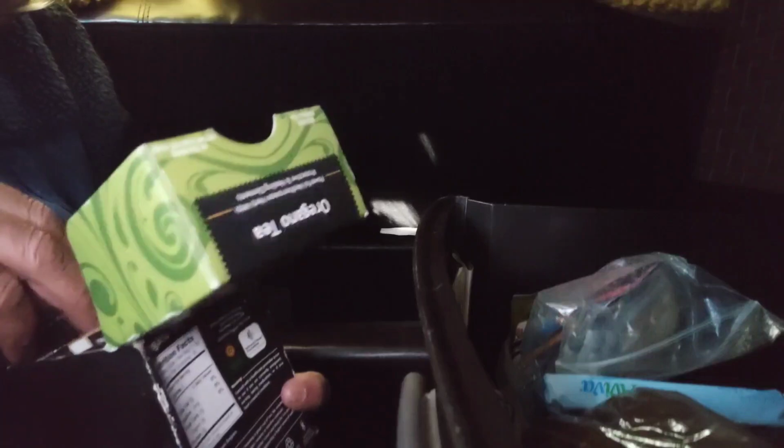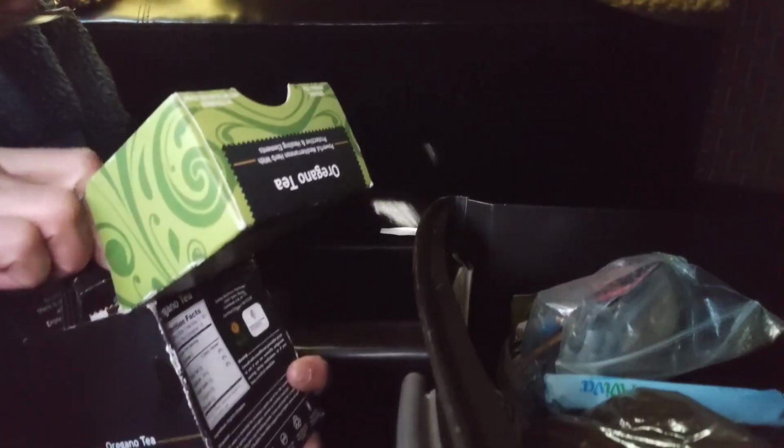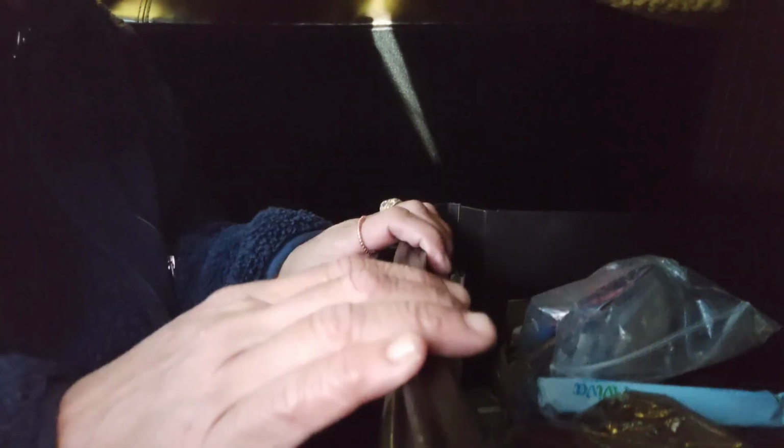Oh, I got some oregano tea. What? Elderberry tea. Okay, I got a mix match here of elderberry tea and oregano tea. What? I got some at home. I always keep teas. These are good for winter. And they're very healthy. So I have my condiment here. Okay, I'll give you a closer look. But I just want to show you what I'm doing right now.